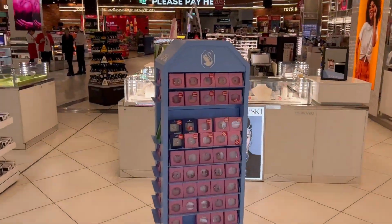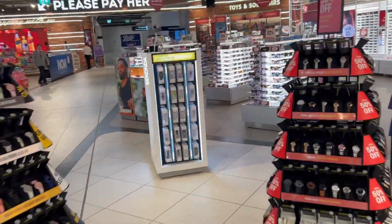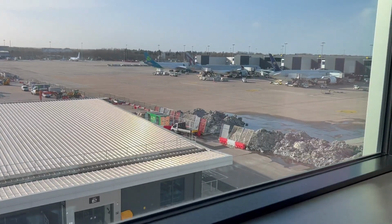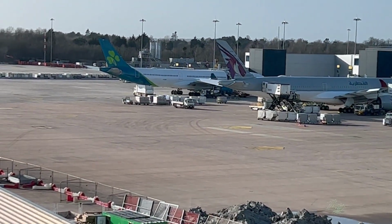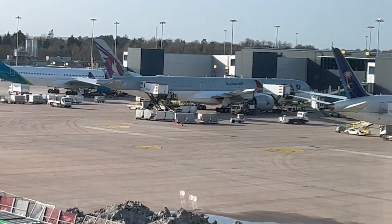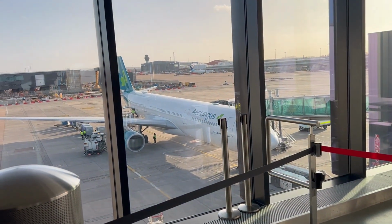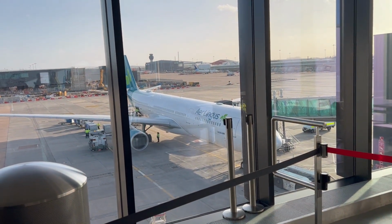Our gate's out now as well. We're on gate A12 today, which is, I believe, on the new T2 piers, which is going to be nice to board. I've disembarked there, but never boarded there before. And there's our bird for today, G-EIDY, next to the Qatar 350 and the Saudi 787. And there's our craft for today. Got our captain and first officer sat there.